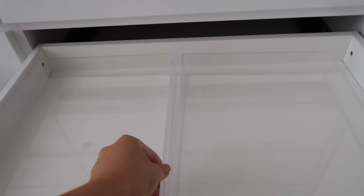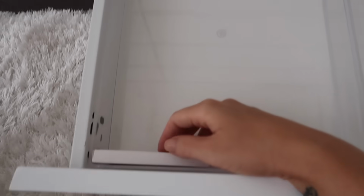Okay, so I realized that I had these two still that I was going to put foundations in, but now I can totally just put lashes in them. That way they have something to sit in, but you totally don't need to. They're just lashes and they're pretty boxy, so you could just stack them in the drawer, but I have these two, so I'm gonna do that.